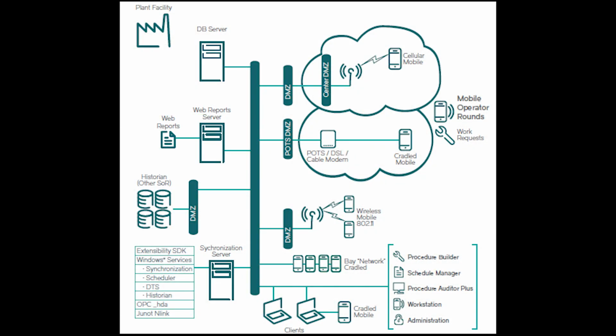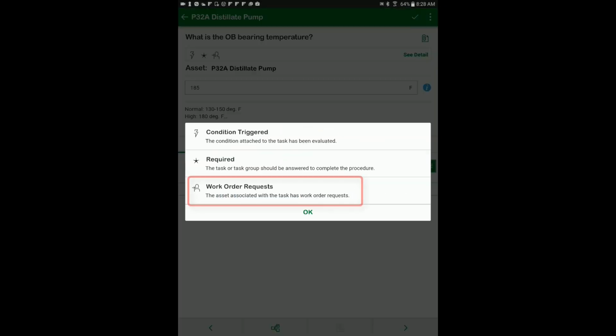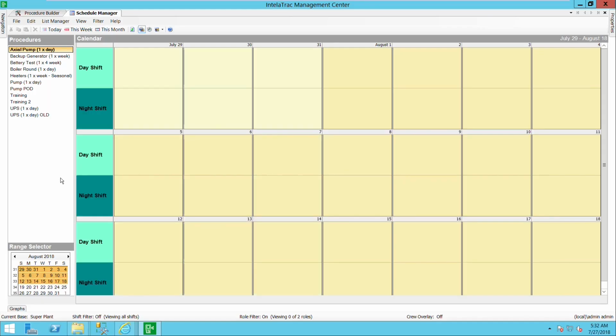As a combined software and hardware solution, IntelliTrack Mobile Operator Rounds delivers a mobile workforce management solution to accelerate operations and maintenance activities while improving regulatory compliance.